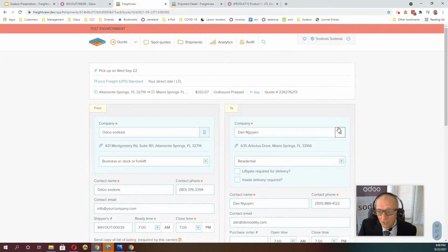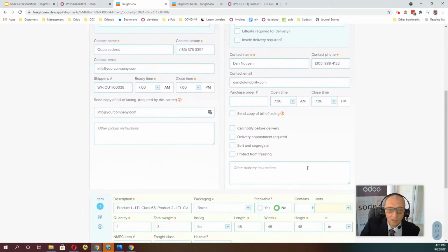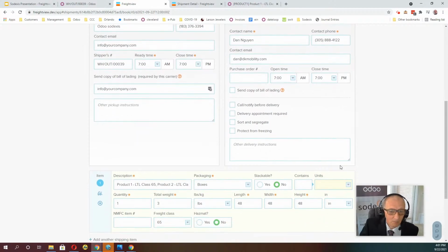Once you choose the carrier that you want to use, then you'll get all the details of your shipment. And of course, we have already pre-populated everything from Odoo, including the warehouse information, the shipping address, and you actually have all the usual options that you have in Freightview that you can select. And then underneath here, you will see that, if you remember, we have two products for the same class, the class 65. And so we're just combining those two products into one box.